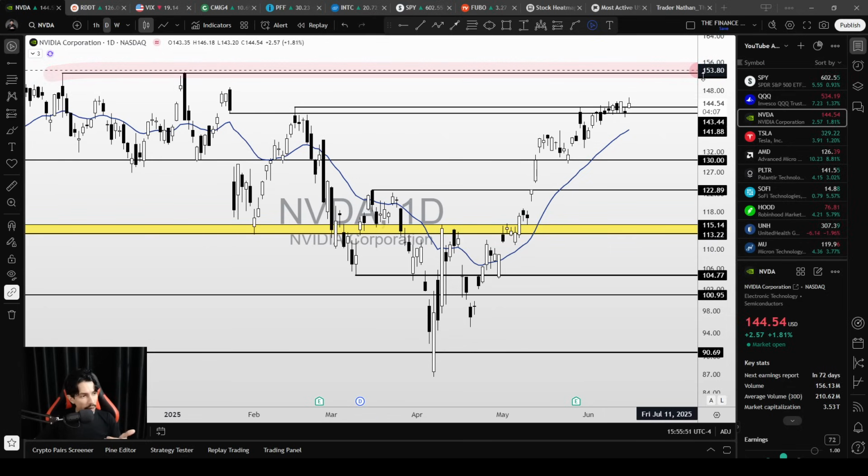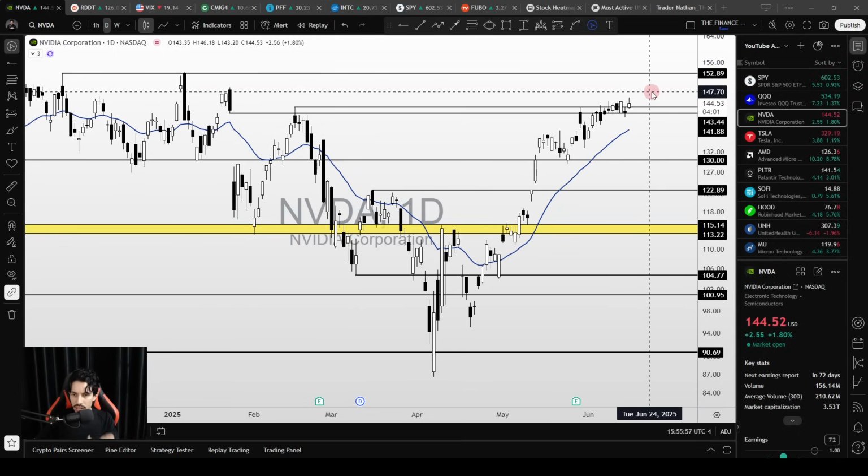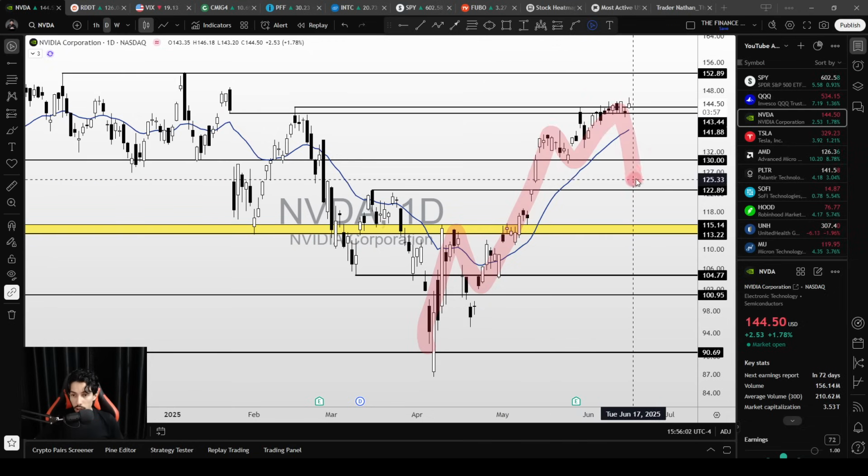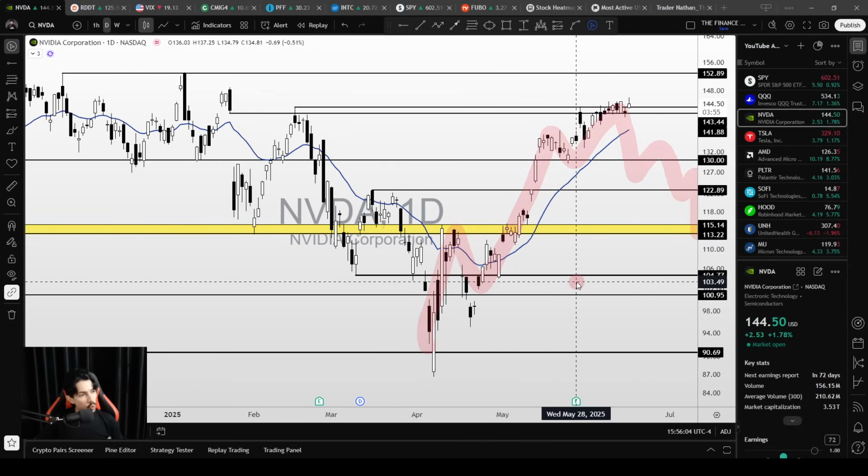If we see a pullback, it will be just another buying excuse, because Nvidia is maintaining the uptrend. We only see higher highs, higher lows, right? We don't see lower highs, lower lows, okay? So we are still very bullish, all right?